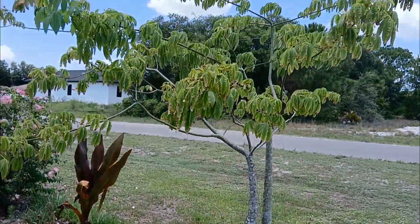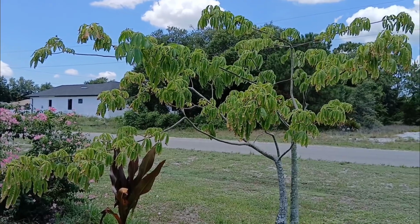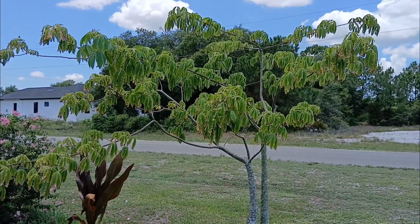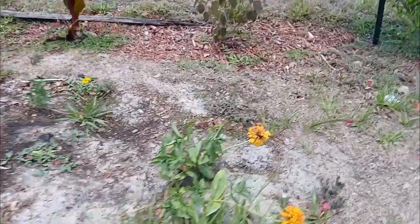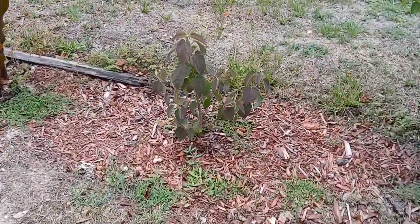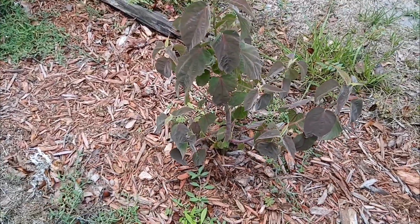Here's our silk floss tree. You'll see the silk floss is getting a little sunburnt as well. See the little burnt around the edges. This heat has just been so crazy. It's been one of the hottest beginnings of summer that we've had.